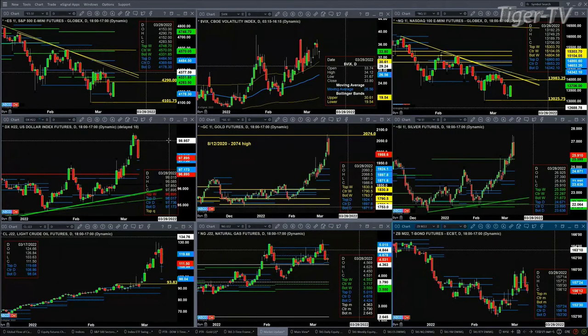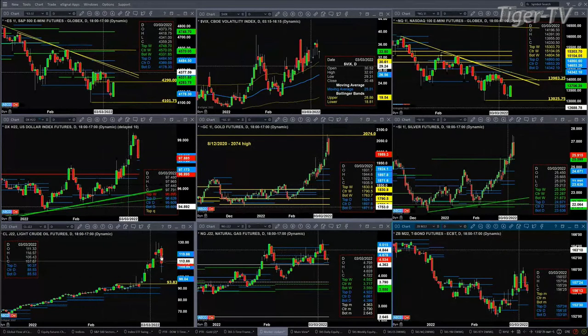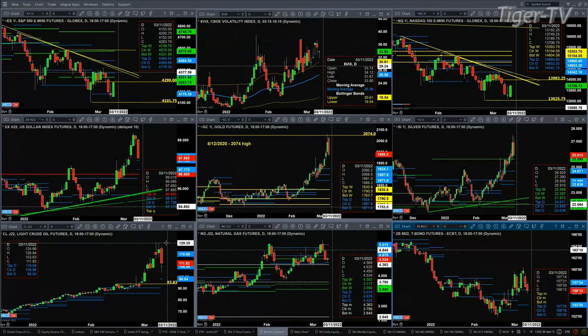Gold is pulling back. It is above the top of its daily profile out there. Silver pulling back is above the top of its weekly profile. Light sweet crude, there's a new daily profile that's also trying to form here. The center is the area where it found support, and that's at the 108.86 level. Yeah, 108.86.